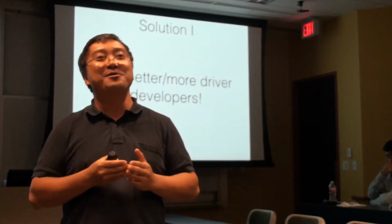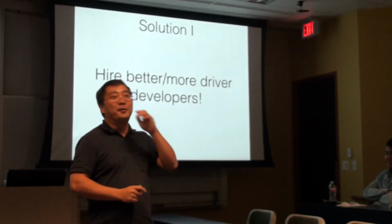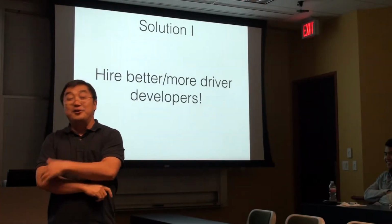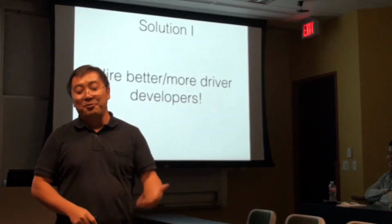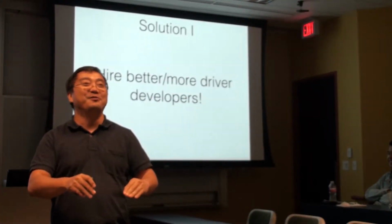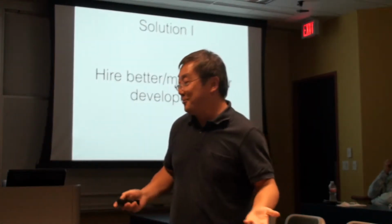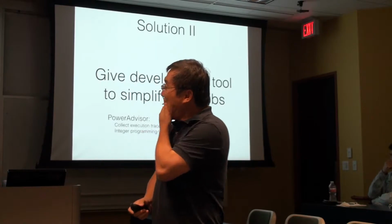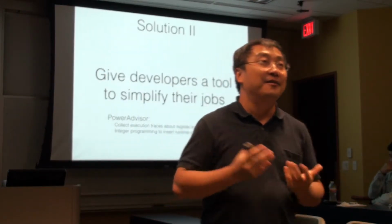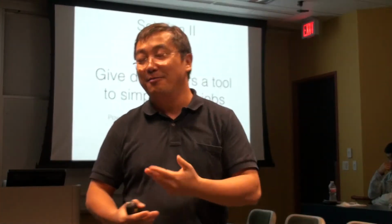You do all the power management correctly. The student who did this work interviewed at Apple and got an offer. When he came back and talked about his work at Apple, he said Apple people told him they don't need our work because they just make sure they have good driver developers. But that's not the case for the Android people, like Samsung, or let's say Huawei or Xiaomi. I hope they have the financial resources to hire better.